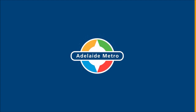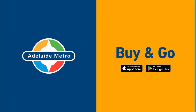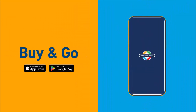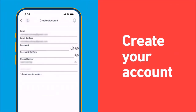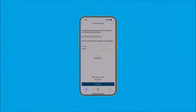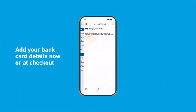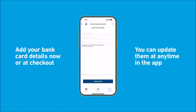Welcome to the Adelaide Metro Buy and Go app, an easy way to buy tickets for Adelaide's public transport network, anytime, anywhere. After downloading from your phone's App Store, open the Buy and Go app. Follow the prompts to create your account. This account is separate to your existing MetroCard account. A one-time password will be sent to your email. You will need to input this to verify your details. You can link your Visa or MasterCard now or at checkout. These details can be updated at any time.